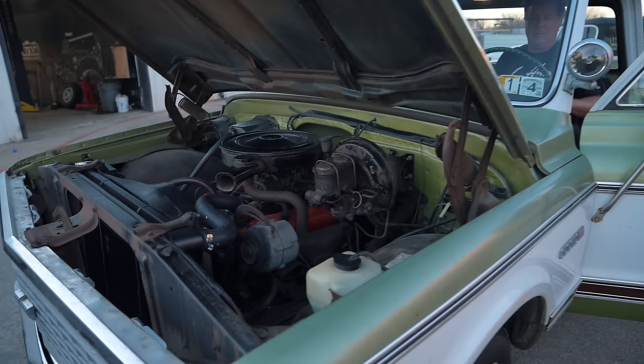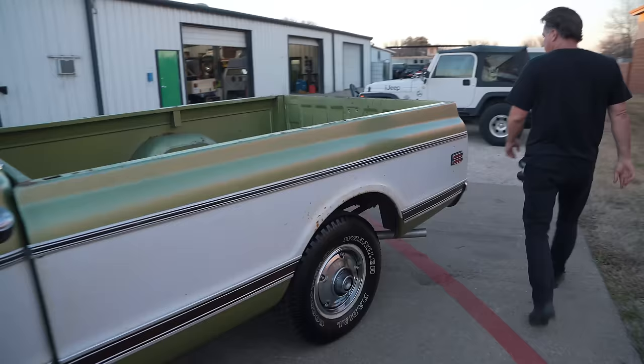Get you some of that. This truck has been sitting for 44 years. Now we have not tried to buff and wax it yet. I think some of the shine will come out. It is original paint. Truck is really straight. Really straight.